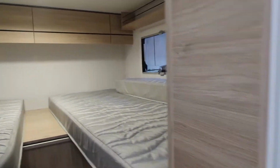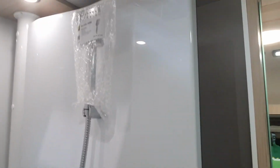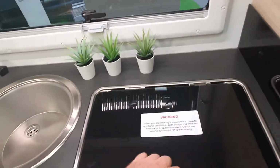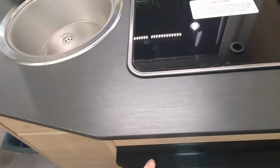And if I take you into the washroom, you can see it's a shower with two plugs, and there's a place there to sit, and should you need the toilet, this false wall will swing out and then you've got access to the toilet. On the other side we find two burners and a sink. There's the two burners and there's the sink, and under that there's a fridge.